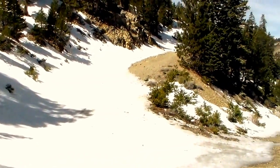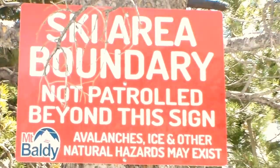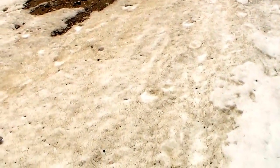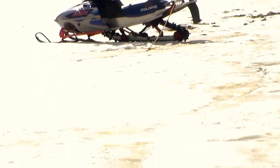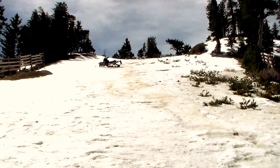Getting there. I forgot to bring my crampons and I'm just using my trail running shoes. But it's quite alright. I can manage. Look at that. There's a jet ski in the middle of a down slope. I think I'm gonna take that ride going back down.